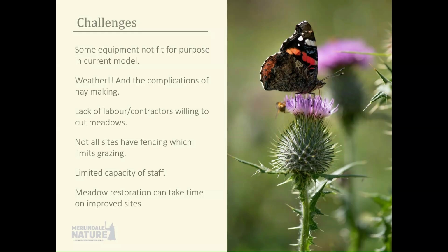And meadow restoration can take time, so you have to manage people's expectations. It's not going to be very colorful and filled with flowers in its first year. It might take 2-3 years. So you have to manage expectations and keep people motivated.